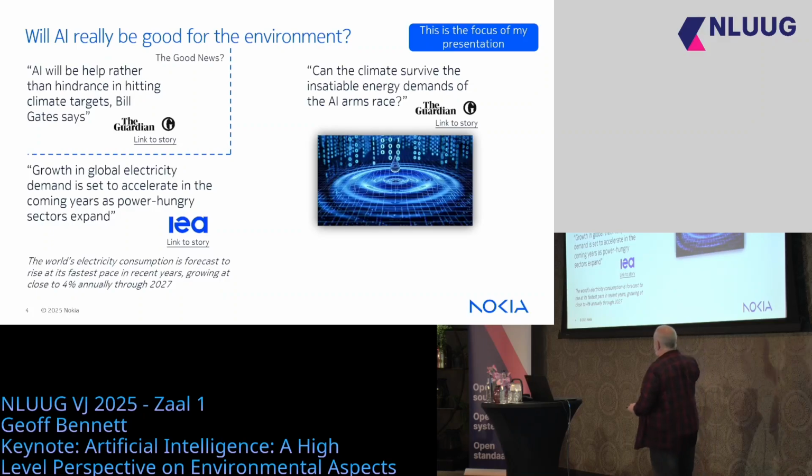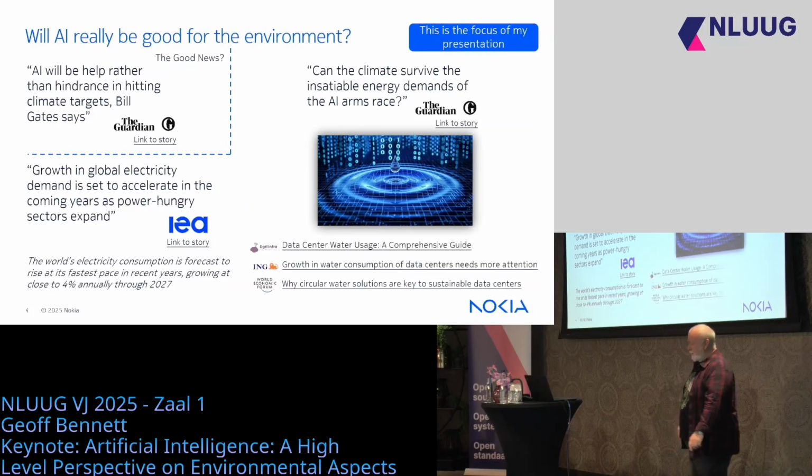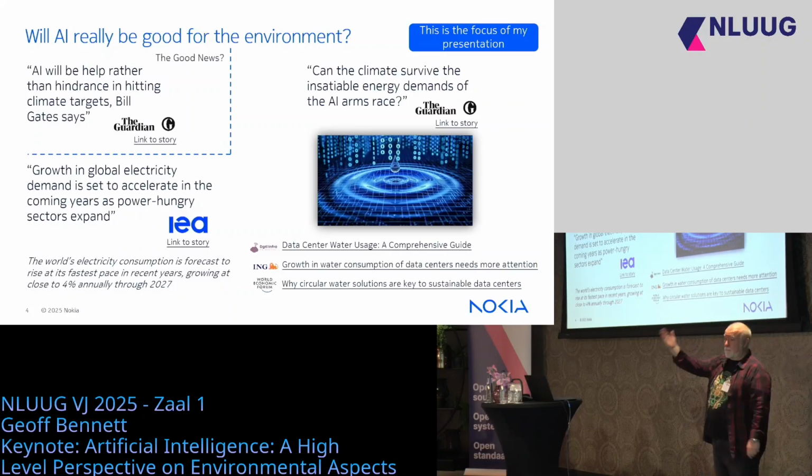There's also this idea of what it's going to do to climate goals. A lot of companies are reneging on their climate commitments because they say, oh, actually, we're just going to pause that. We can't pause climate change. And also, look in the rest of the slide deck. I do talk about water consumption for AI data centers.